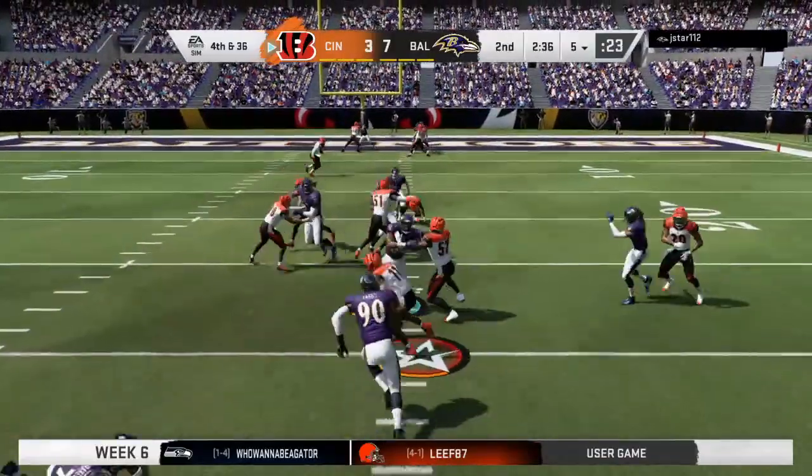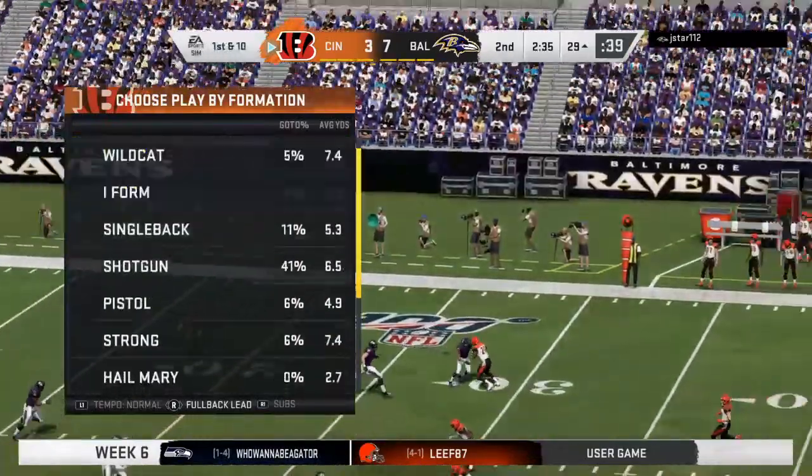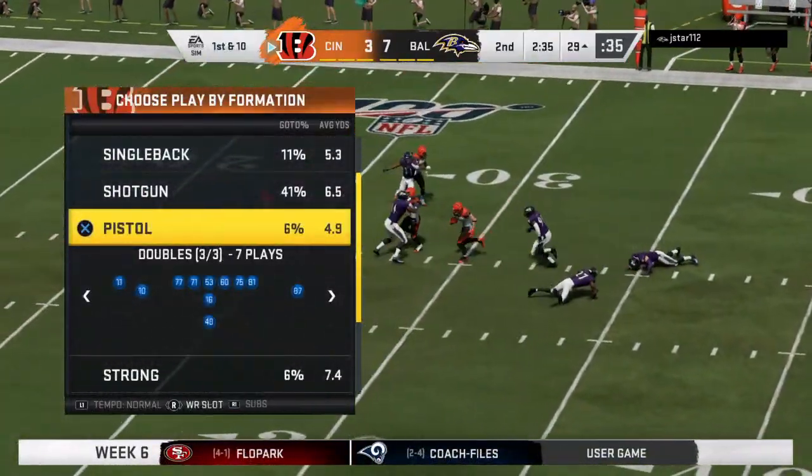First by him near the 35. Officially just 27 yards there on the punt. And the Bengals will take over in terrific field position.